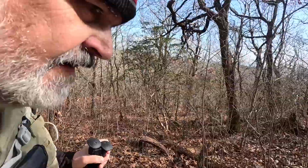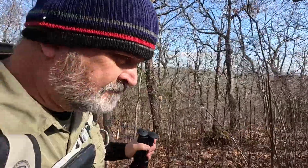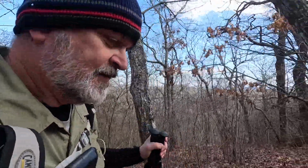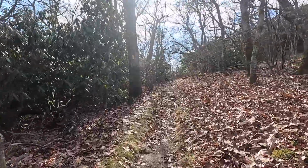I can hear people down there. I don't know if they're on the trail or what. Could be down on the highway even. Who knows? Interesting. Might have some company.